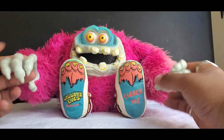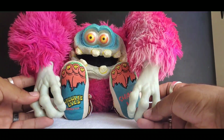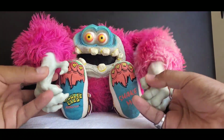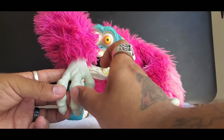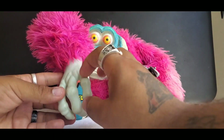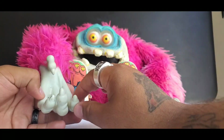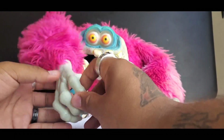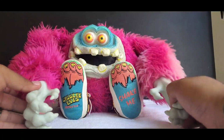Other than that, he does come with these really cool claws. They do look like bird shape. They're made out of vinyl. Now, you got to be very careful because they are fragile. If you tend to pull to the left or right, they probably will snap. I've seen these sold without fingers. So I try to be very, very careful. But they're very sturdy. They're very nice plastic. But of course, I still want to be very careful because he is very expensive.